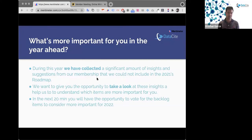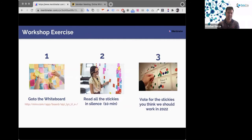To do that, we would like you to vote for the items in the roadmap that you think we should carry over to the 2022 roadmap. These are the items that have not made it to this year's roadmap, but they can make it to the next one if you think they are really important. We have put all those items into virtual sticky notes, and we have made a virtual whiteboard for this exercise. We want you to do three simple things.